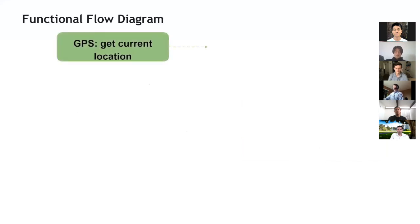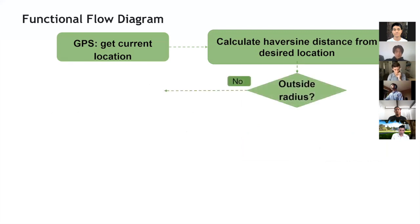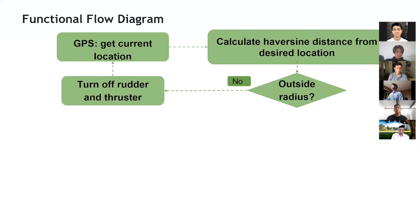To make sure that the buoy system stays within our set location, we loop through one of two states. In the first state, we check the current location of the buoy using the GPS. We then use the Haversine formula to calculate the distance between the current location and the desired location. We then check if this distance puts our buoy outside the allowed radius, and if not, then the system goes or stays in an idle state.